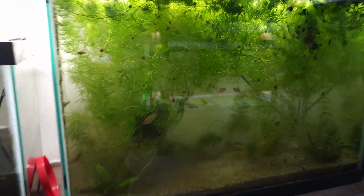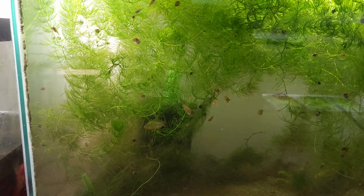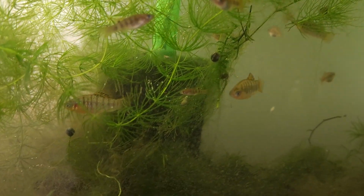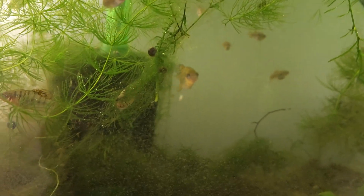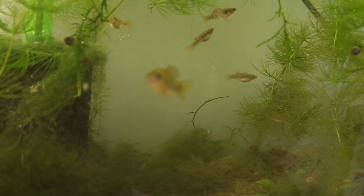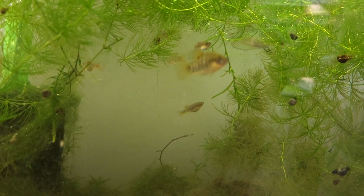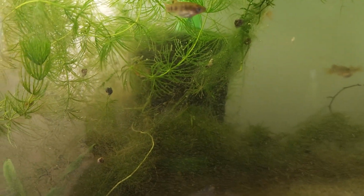Now in the tank beside us, this is a 20 tall. And in here I have my colony of humpback limia. Some people call them tigers, whatever. Cool little livebearer. The most eyes that will just melt you. And I do have one gourami in here, as well as a couple different Pangio.